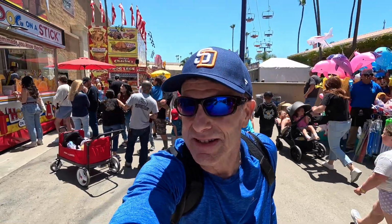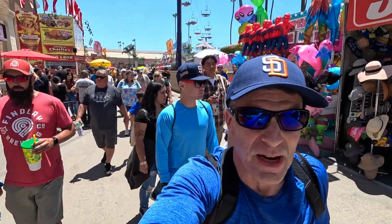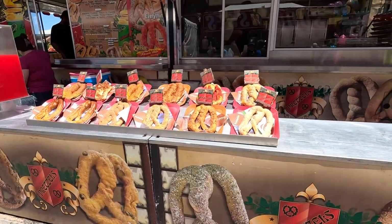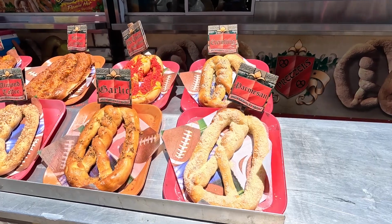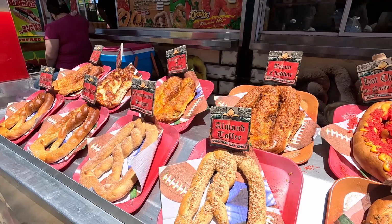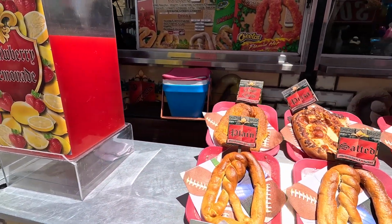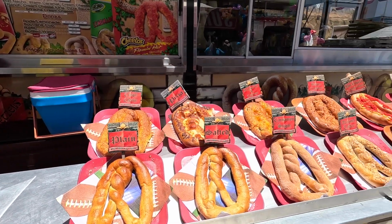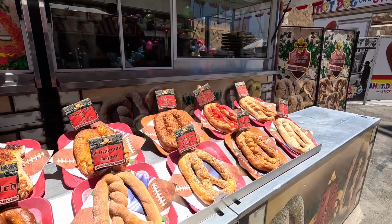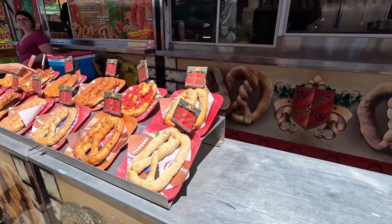So thank you very much for following me along here at the fair. It's just totally awesome here. Check this food out. I'm at the absolute best fair food that you can find right here. Look at this. These are pretzels. Almond toffee, sugar cinnamon, salted. Look at that. Pizza. Wow. Jalapeno and cheese. Awesomeness. Look at this one.